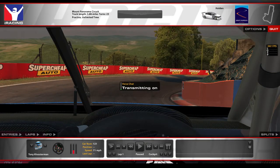Right here we're going to be close to the inside wall on the right hand side. We have to be careful not to drift out. If we do, it really messes up the next corner, which is the dip.